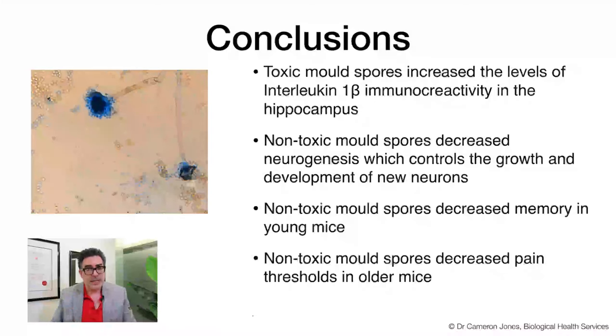They did sacrifice the animals, and they looked at a whole lot of other factors as well. The exposure to the toxic mold spores increased the level of something called interleukin 1 beta. This is really an immune modulating substance in the hippocampus, which is very strongly related to the priming of the innate immune system.